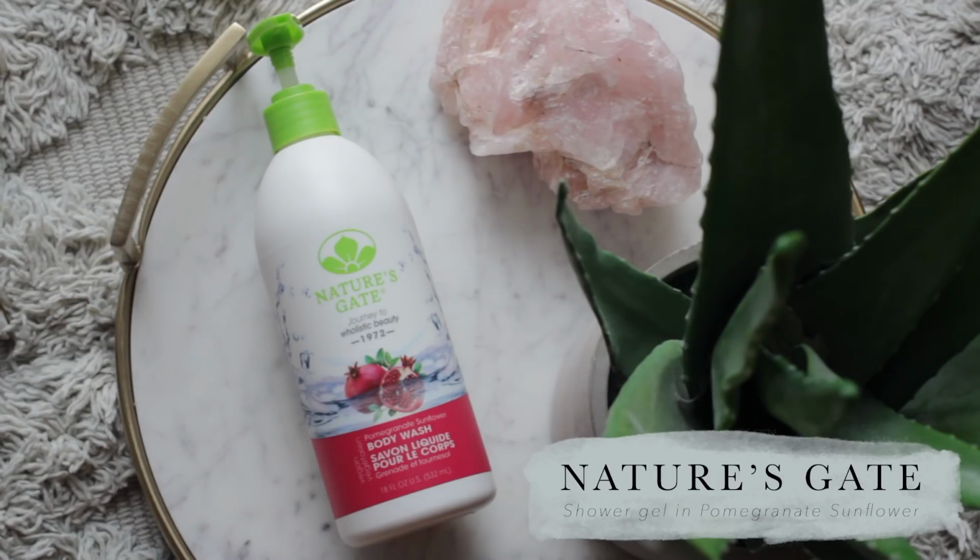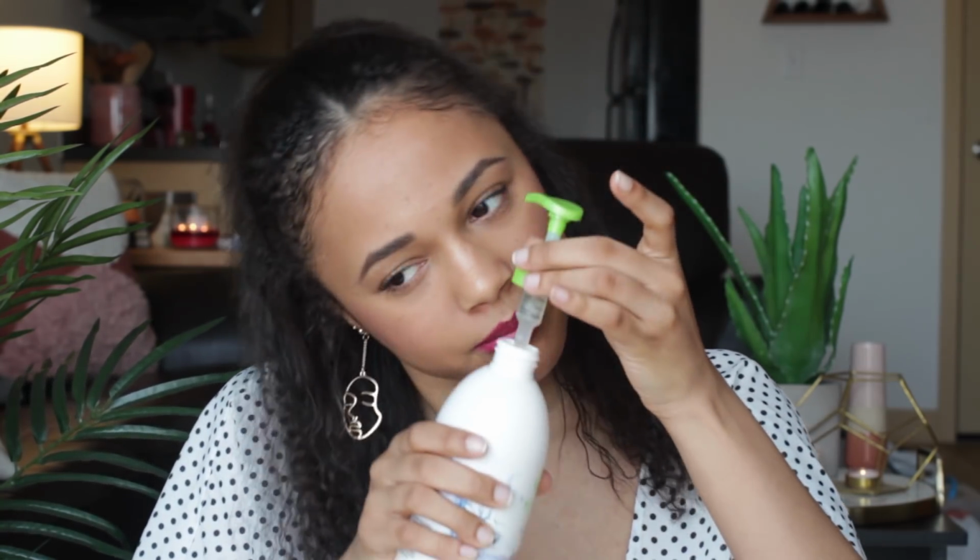And then I will take it with any sort of shower gel. I have my favorites, which I'm gonna recommend right now. This one is the Nature's Gate one, in pomegranate sunflower, and it smells lovely. I really enjoy pomegranate scented shower gel for some reason. You get that floral note, but it's not a heavy floral, you know what I mean? It's fresh, sweet, clean. I dig it. Highly recommend. It's also vegan, so that's great.